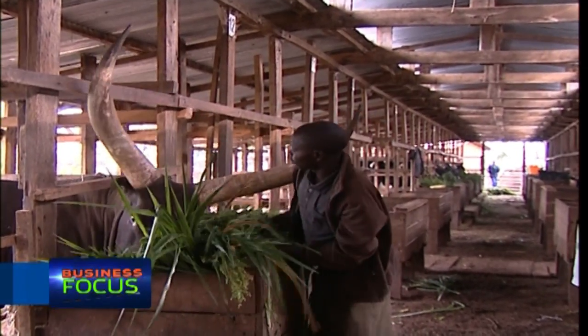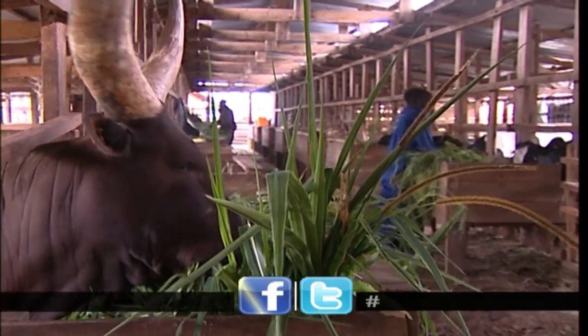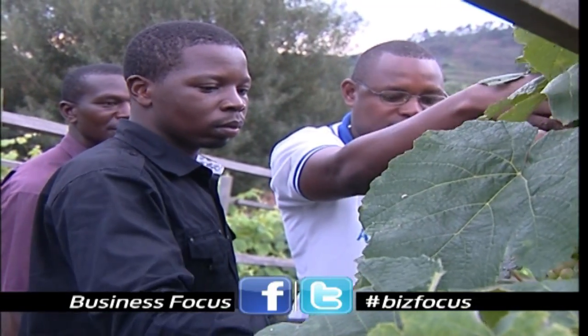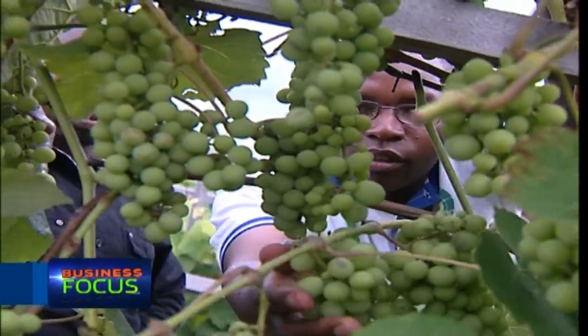Today, the local food processing company employs 421 people from the neighboring community and has contracted about 3,000 farmers as growers to supply fruits to what has become one of the biggest businesses in Rwanda.